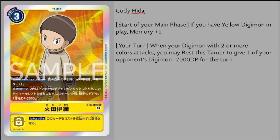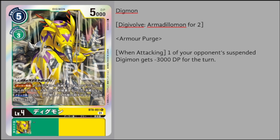So who knows how good this card is actually going to be, and if this card is going to see much play, but I definitely like the direction that it's headed in. But speaking of Armadillomon based decks or strategies, next we have Digman. So Digman is going to be a green-yellow Digimon, and he has the evolution cost of evolving for 3 off of green, or off of an Armadillomon for 2. So I think this does actually include the blue Armadillomon as well, so that's just something interesting to think about.